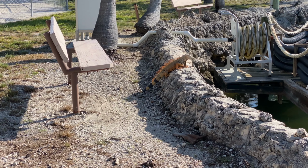So that was the last stop. How do you like the turtle? It was very much. Super cool. Yes. Super cool. So this is the last stop on the Keys. Now we're driving to Key West and we're going over the 7 Mile Bridge.